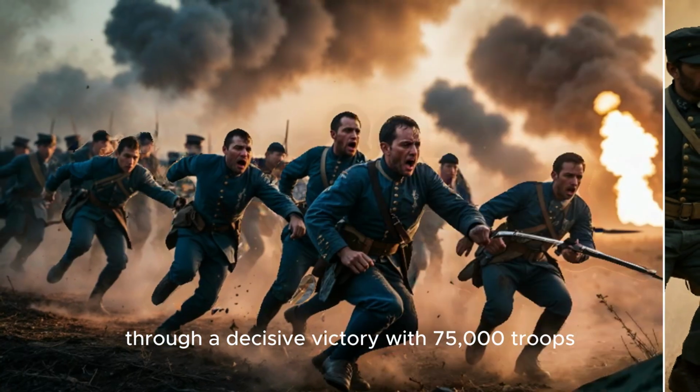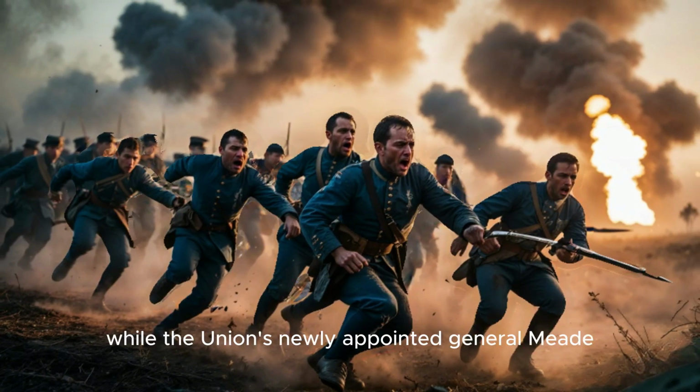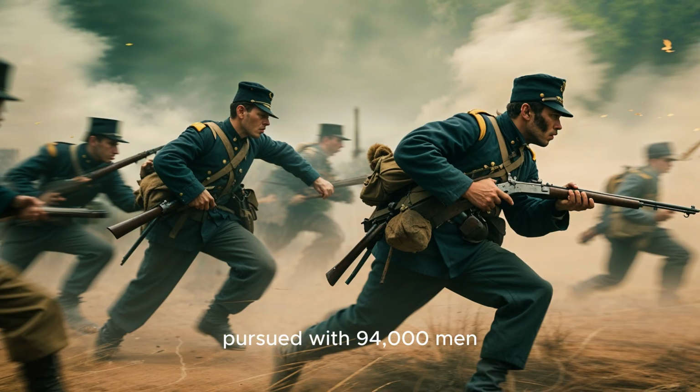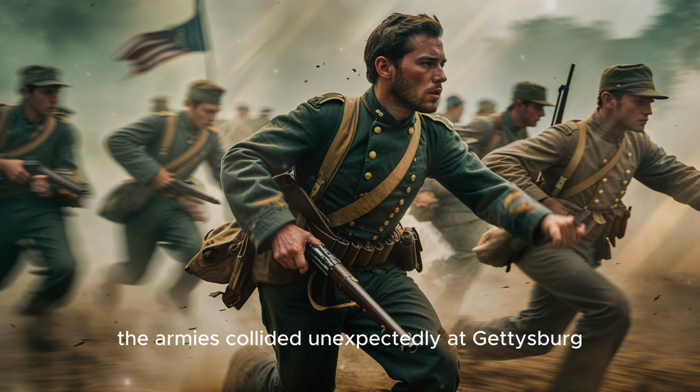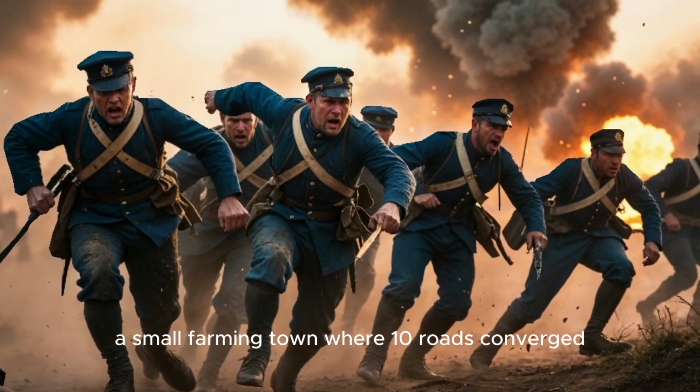With 75,000 troops, Lee crossed into Pennsylvania, while the Union's newly appointed General Meade pursued with 94,000 men. The armies collided unexpectedly at Gettysburg, a small farming town where 10 roads converged.